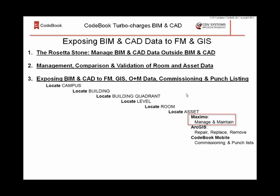So here we can actually bring assets right from CodeBook into Maximo, and from Maximo you can then manage and maintain those assets. With ArcGIS, we can expose the values into an ArcGIS program as a geodatabase, and from there you can do all kinds of repair, replace, remove, edits, however you want to manage the data.